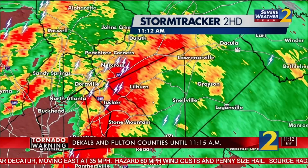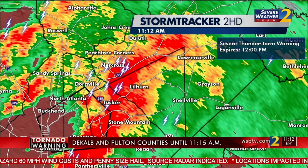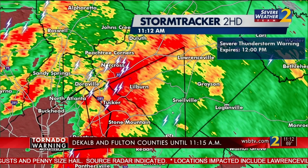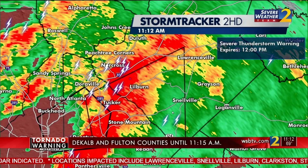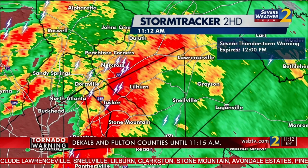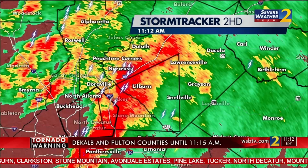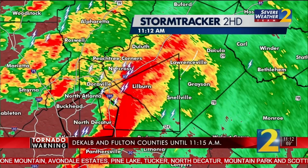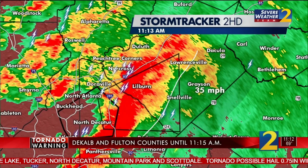So let me update you on what's happening again. Our severe thunderstorm warning, that's going to go until 12 o'clock in Gwinnett County, also DeKalb County, and the tornado warning will be allowed to expire in about 2 minutes. So let's track the leading edge of this now as it moves off to the east at about 35 miles per hour. We'll go ahead and pull off the severe thunderstorm warning, and let me track the leading edge of this coming through Gwinnett County, coming through East DeKalb County, and moving toward Walton County and Barrow County.